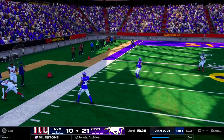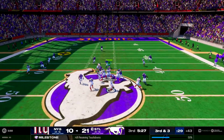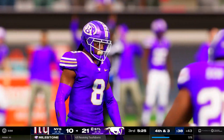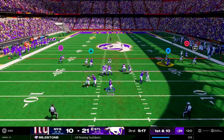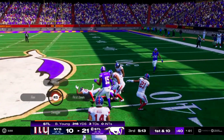So here is Daniel Jones. That one's over the head of Slayton. 3rd and 3 now. Daniel Jones sends a man in motion, looks, throws, and that is, well, not ideal. Slayton can't come up with it, and they decide to punt. So 21-10.